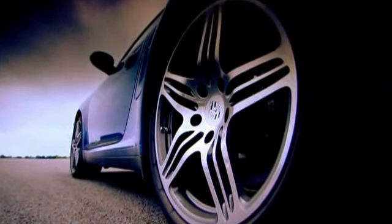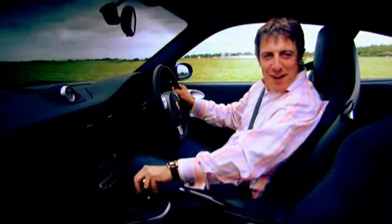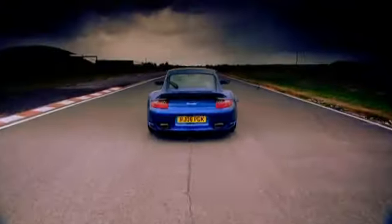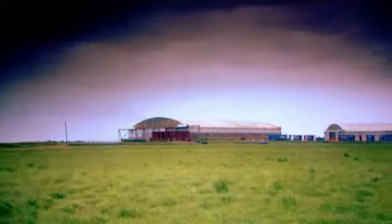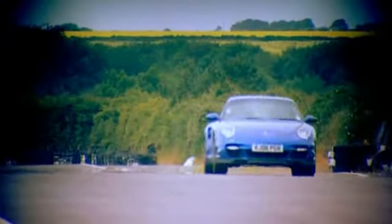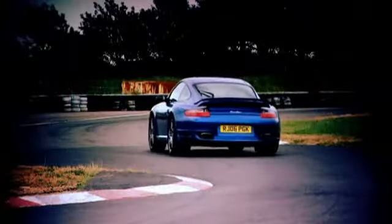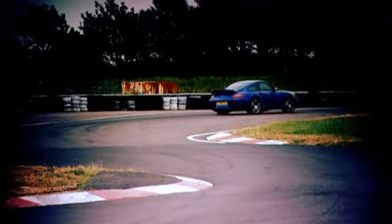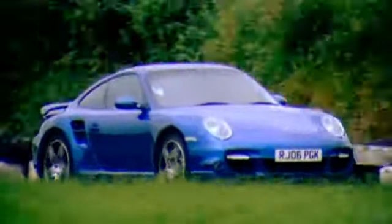What are you going to be doing in 9 seconds' time? Me? Well, I'm going to be doing 100 miles an hour. This is the new Porsche 911 Turbo, already being hailed as the ultimate sports car. We've heard that before, and we'll hear it again. But on paper, this car really has the credentials to back up the claim. Porsche have tried to make the consummate all-rounder.